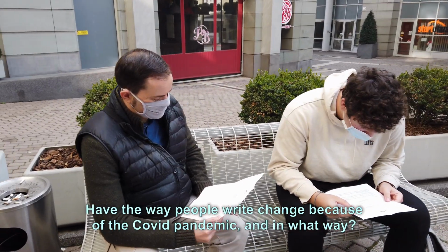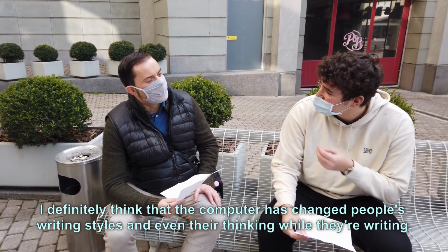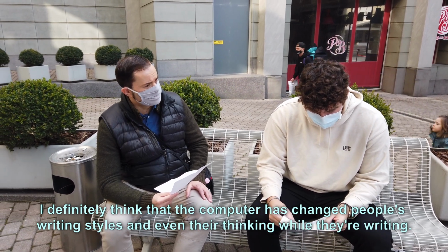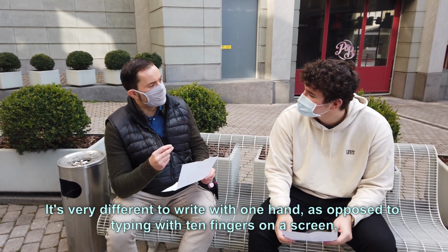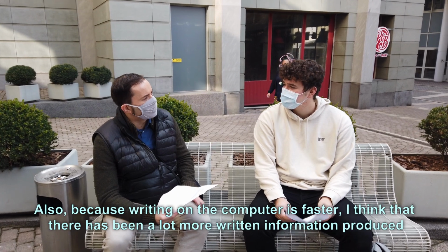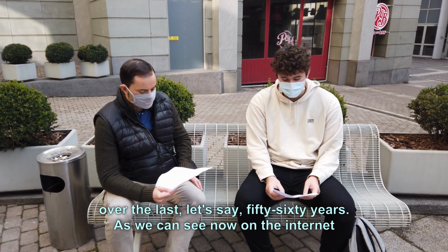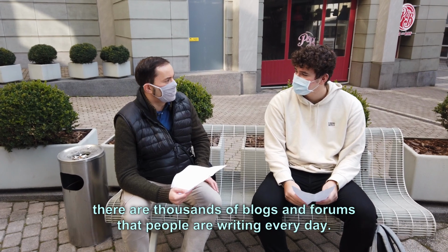Okay. Has the way people write changed because of the computer? In what way? I definitely think that the computer has changed people's writing styles and even their thinking while they're writing. It's very different to write with one hand as opposed to typing with two fingers on a screen. Also, because writing on the computer is faster, I think that there has been a lot more written information produced over the last, let's say, 50, 60 years. As we can see now on the internet, there are thousands of blogs and forums that people are writing every day. Yeah. Thank you so much for helping me with this.